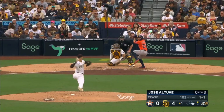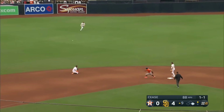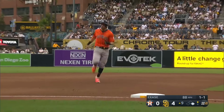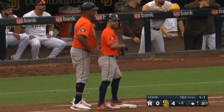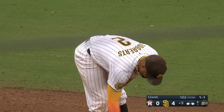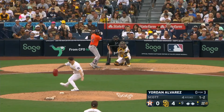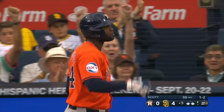Absolutely dominating this Astros lineup, and this could be through the shortstop's leg. Bogaerts in what could have been a game-ending double play. Altuve smoked one to short, and it looked like the Padres were going to finish off the shutout for Dylan Cease. Instead, got him. 98 beats Yordan Alvarez for a strikeout here for the second out of the inning.